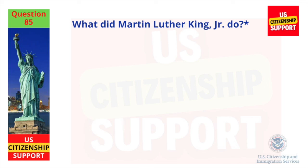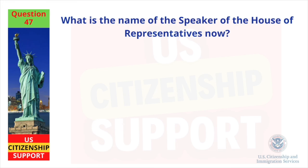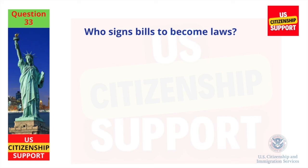What did Martin Luther King Jr. do? Fought for civil rights. When was the Declaration of Independence adopted? 1776. What is the name of the Speaker of the House of Representatives now? Mike Johnson. Who signs bills to become laws? The president.